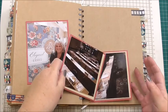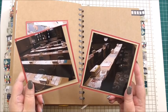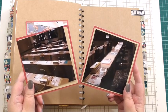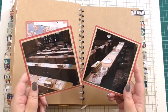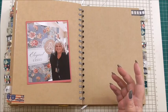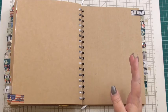And then the other 2 photos we've got are as we were setting up all the desks with the Empress and the class kits, the empty classes, and it just looked fantastic because everybody was just ready to go when they came in, and we just had such a good time. So now you've seen the photos that we're going to use.